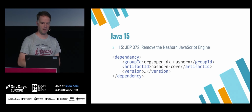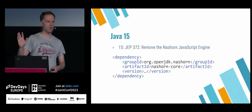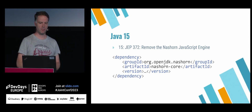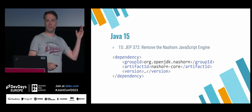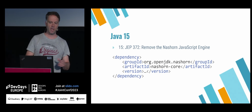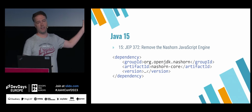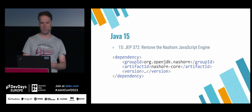Then Java 15. Who's using Nashorn here? I always thought no one was using it. I only saw it at conferences until I upgraded some projects from my colleagues and got an exception that Nashorn couldn't be found. So apparently it's used in more projects than you think. If you encounter it, you can simply add it as a dependency. It's no longer part of Java anymore, but with a dependency, you fix the issue.